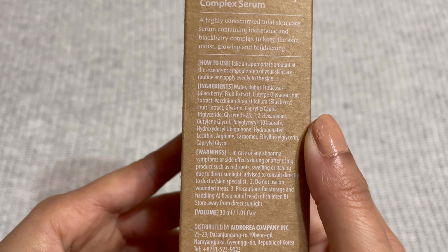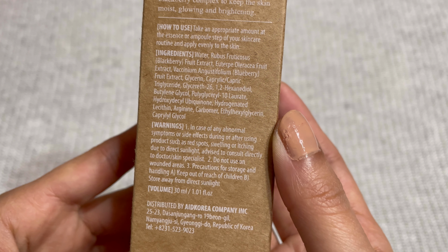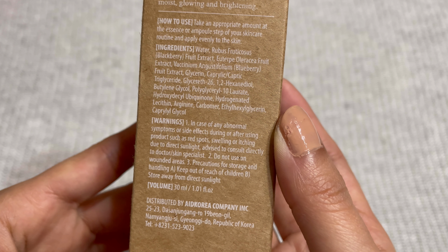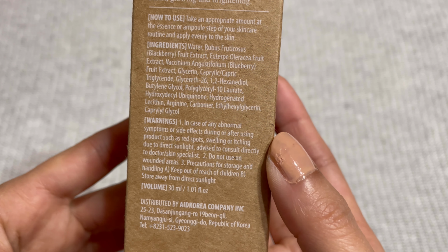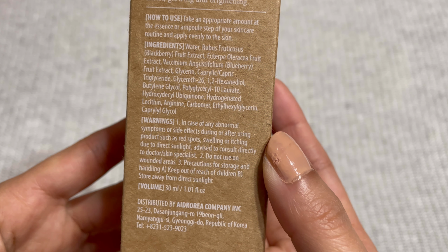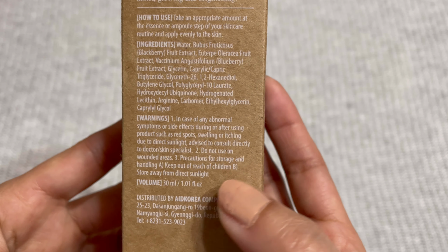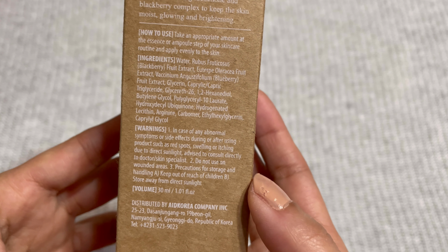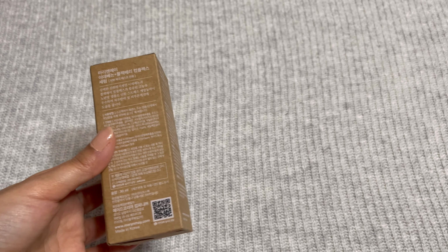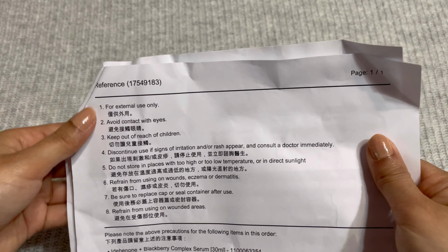So here are the ingredients. It also comes with a warning. In case you have any abnormal symptoms or side effects, you should stop using it, and you can also consult a doctor. We should not use it on wounded areas, and we should store it carefully, keep it out of reach of children and away from direct sunlight. Other than this packaging, they have also sent me this paper with the reference.